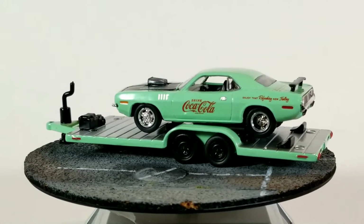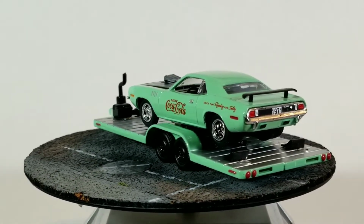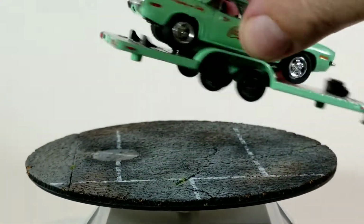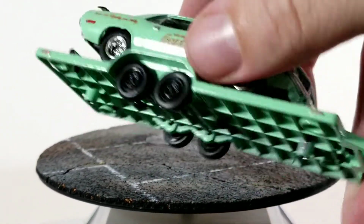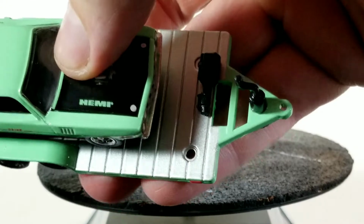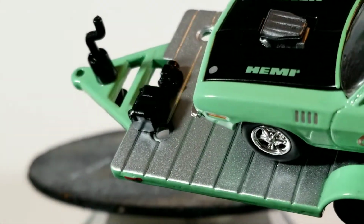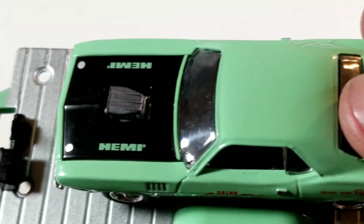I'm not sure if I'm going to keep this Cuda or not, because I try to stick to just vans because diecast collecting gets so expensive. You kind of need to draw a line in the sand somewhere, otherwise it just gets too crazy, too expensive. So it looks like it's got some wheel chocks in the back as well, like maybe a battery box and a winch in the front. So it's got some detail to it. Pretty cool.